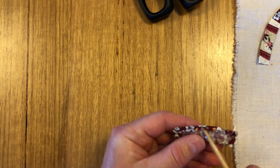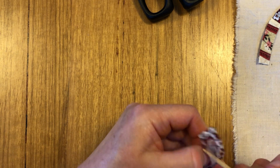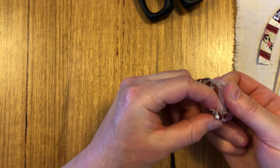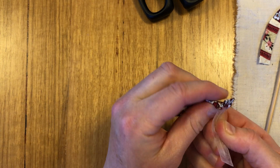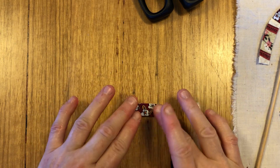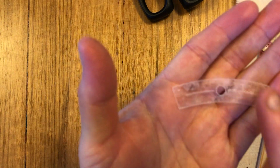Now, did I loosen up this side? I think I did. Yep, there we go. And don't worry if it sort of seems to be pulling a little bit out of shape. It's all going to be okay, because you've got that little basting stitch holding it in place. So you might think, oh, that looks a bit misshapen, but no, it's all going to spring back into perfect form.